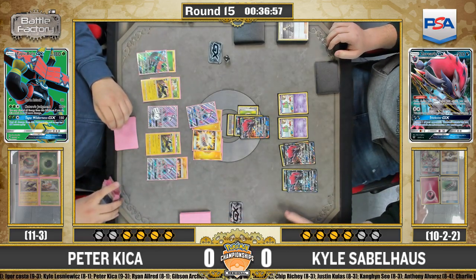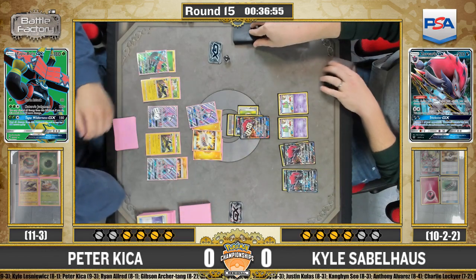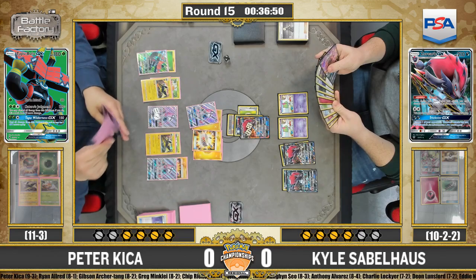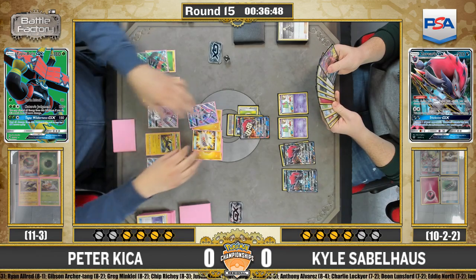He did not have a Choice Band there, so there really wouldn't have been a way for him to knock out this Zoroark, even with the Tapu Bulu. He had the double Vikavolt, so he could have set up the energy, but like I said, without that Choice Band, wasn't actually going to be able to come up.